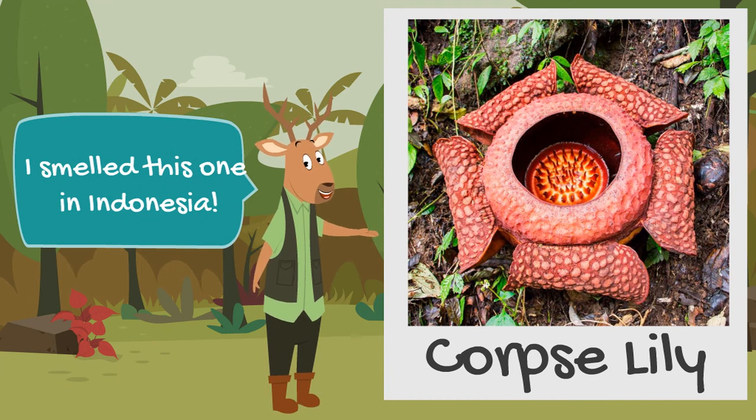This plant is known as the corpse lily. Not only is it really ugly looking, but it absolutely stinks. It got the name corpse lily because it smells like rotting flesh. This plant was found in Indonesia by Billy himself.